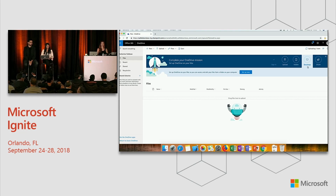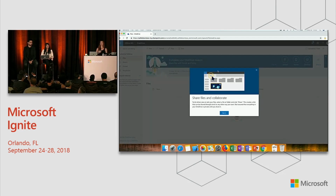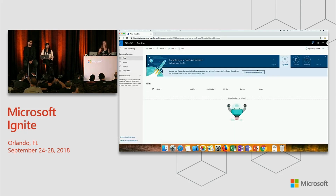But if we had proceeded through these, we would be celebrated at each step of the journey, and then brought to the sharing step. Now this is where we encourage users to take advantage of that real-time collaboration and learn how to share files with their colleagues. We can learn how, and an intuitive instructional tutorial lets us know exactly what needs to be done and how easy it is to share your documents from OneDrive.